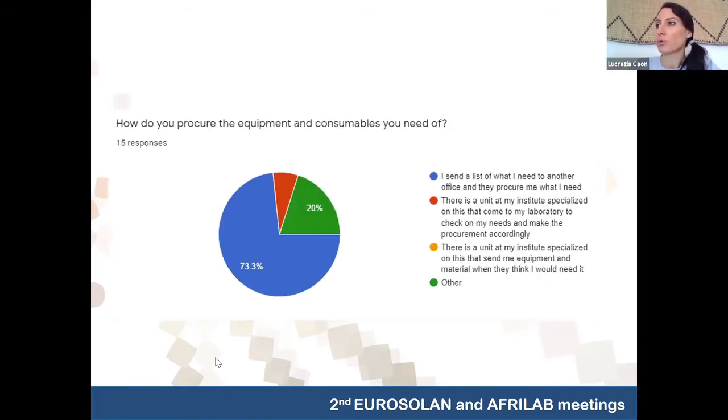Then, how do you procure the equipment and consumables you need? Again, the majority said that they don't do it directly. They're not directly responsible for it, but they send a list of what they need to another office and then that office procures the equipment. Still, we have a majority that said by other means.